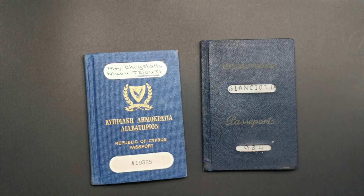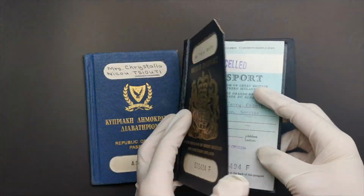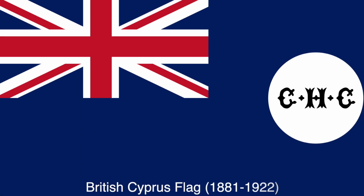Wait, I got an idea. Let me try the British one. There you go. It's the same as the British passport, you see? It makes sense, since Cyprus was a British colony.